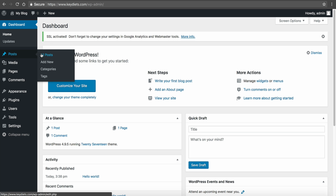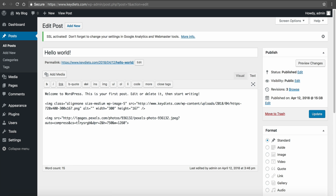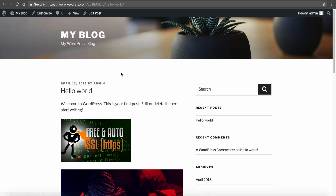If I go to my admin area and I look at the post and I view the source, you can see that I'm not calling these images from HTTPS. See, look here, source HTTP, source HTTP. Well, once you add the Really Simple SSL plugin, it's going to try to call all of these elements from HTTPS. I'll show you an example.